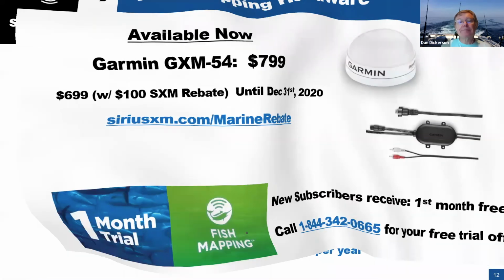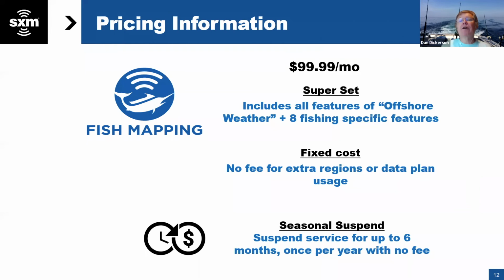And then the service itself after the free month is $100 a month. And it's key to know that this is not just fish mapping information, but it also includes, for that $100, all of our weather information. So those of you that already had our offshore package and already had our sea surface temperature information, it's $40 more. And it's a superset that includes everything.